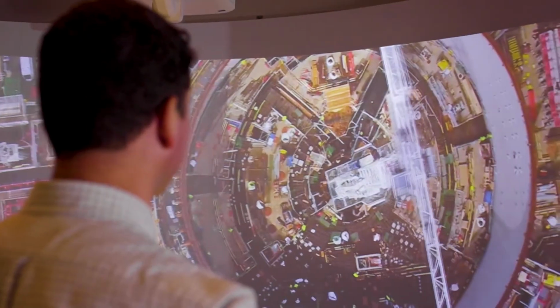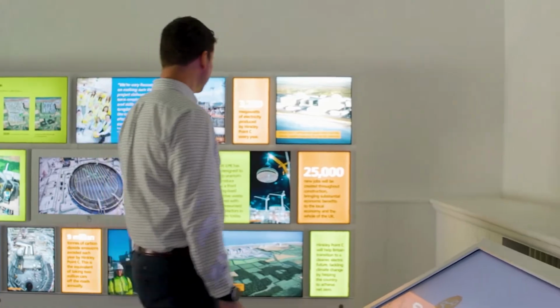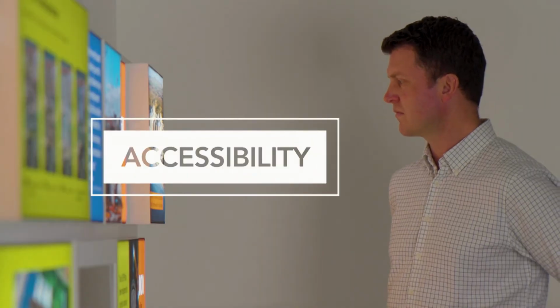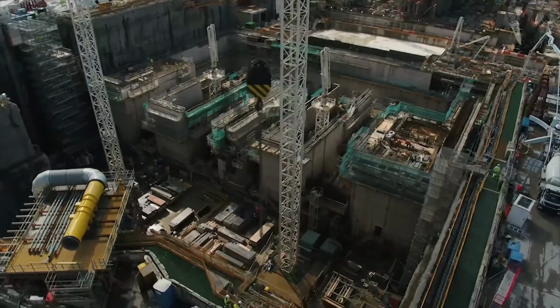And there's currently over 850 people using GIS at Hinckley. So we're seeing more and more Tier 1 contractors come on board, which is opening up the accessibility to the information and allowing that collaboration, which is really key in any successful construction project.